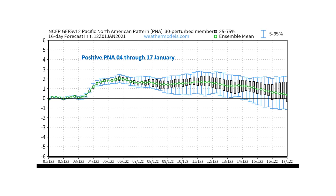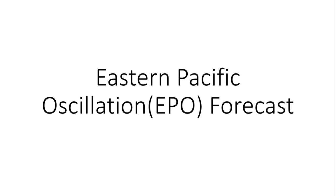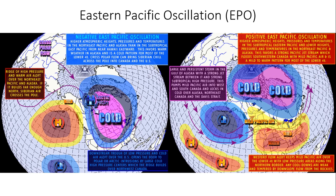If you are a winter lover, if you really like winter weather in the east, this is really in the mid-Atlantic, you really are enjoying these teleconnection forecasts right now. All right, moving on to the EPO, Eastern Pacific Oscillation forecast. Now, I remember taking a look at the models, the last few days of December.